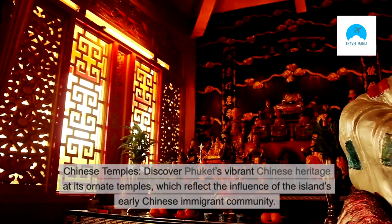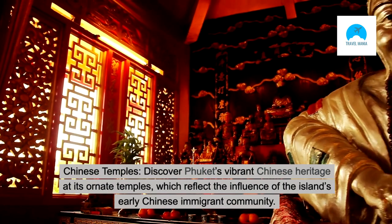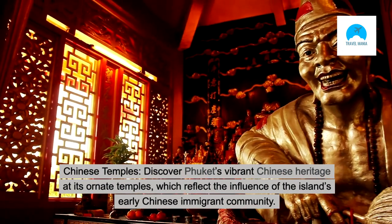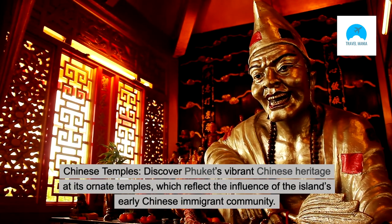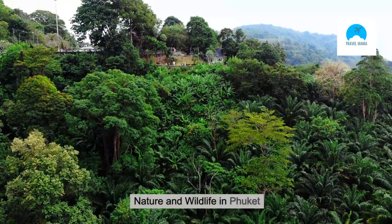Chinese temples. Discover Phuket's vibrant Chinese heritage at its ornate temples, which reflect the influence of the island's early Chinese immigrant community. Nature and wildlife in Phuket.